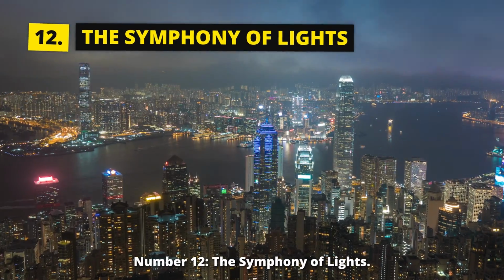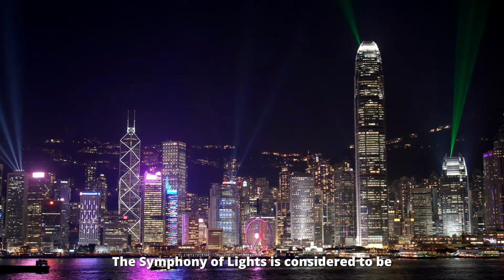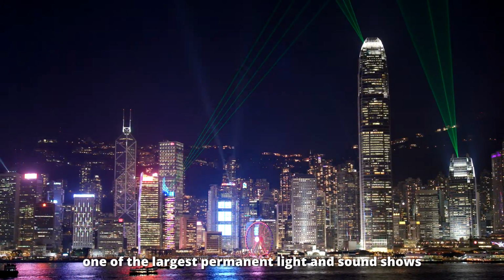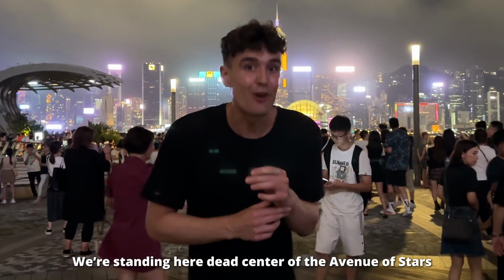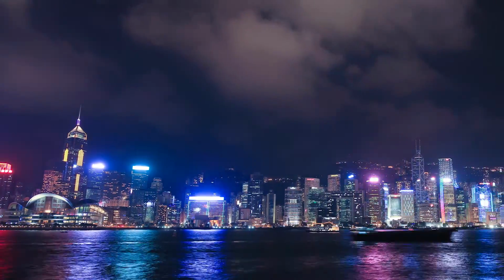Number 12. The Symphony of Lights. With 42 participating buildings, the Symphony of Lights is considered to be one of the largest permanent light and sound shows in the world. We made it right in time for the Symphony of Lights. We're standing here dead center of the Avenue of Stars, and the light show is about to start any minute now.